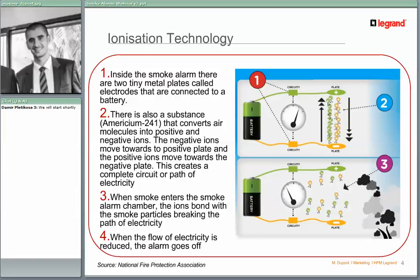Inside the smoke alarm, you've got 2 electrodes that are connected to a battery and to the circuit. Inside that, you also have a substance called americium-241, and that substance converts air molecules into positive and negative ions. Basically the negatives are attracted by the positives and the positives are attracted by the negatives, and that creates a path of electricity, and that completes the circuit of electricity.